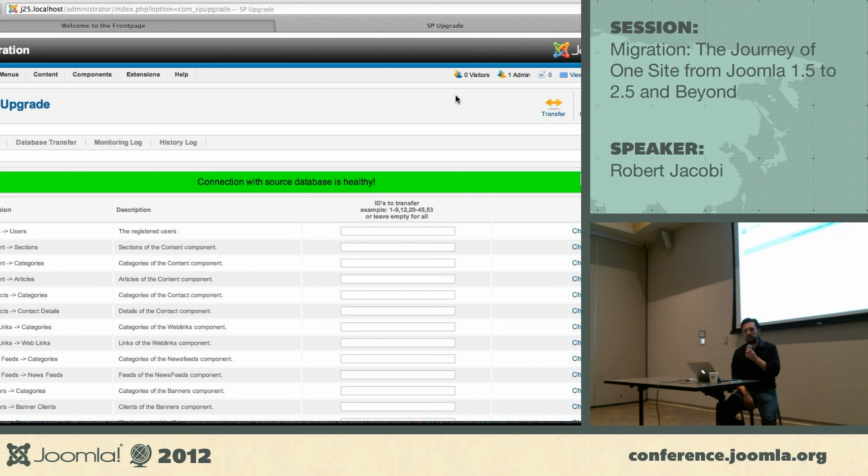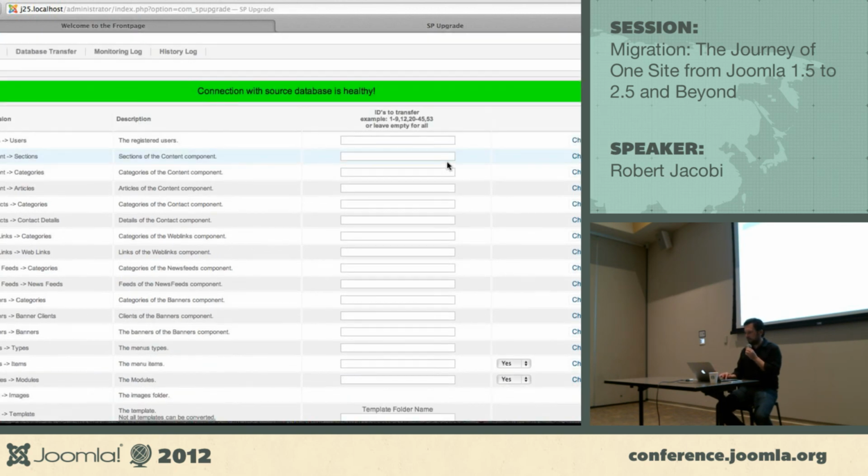You can actually do FTP-based file names and all that. And if you have your database set up so you can connect to it remotely between two different servers, you'll have to open up ports on MySQL to allow that on your firewall, but you can point to that as well. So here we've connected. Yay, it's healthy, everything's good.